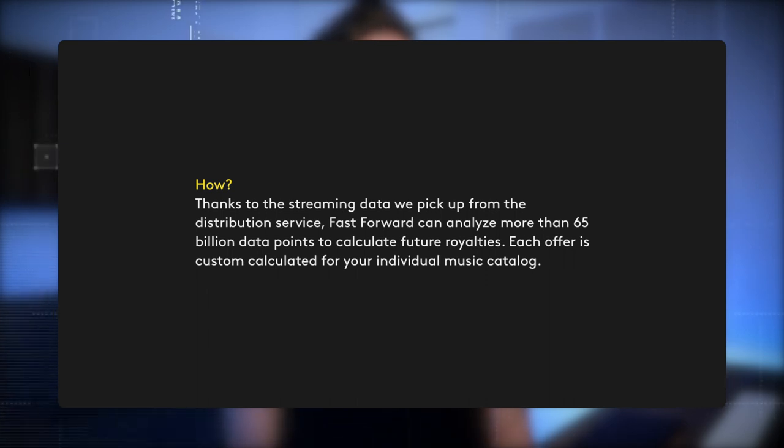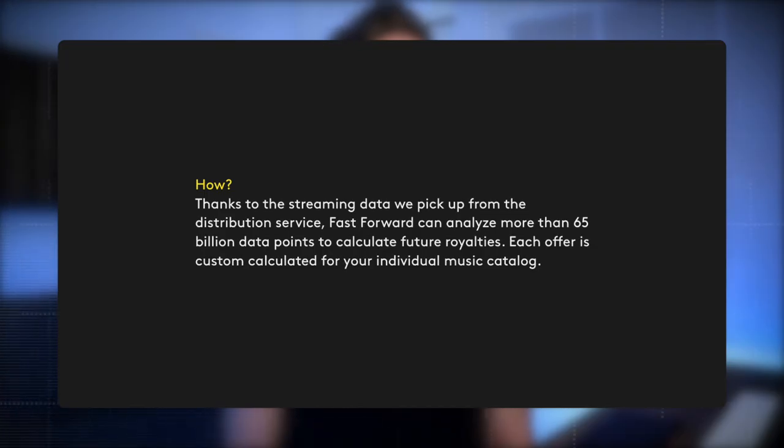Okay, so how do they do this? They say thanks to the streaming data we pick up from the distribution service, Fast Forward can analyze more than 65 billion data points. Wow, that's a lot. To calculate future royalties, each offer is custom calculated for your individual music catalog. So basically, it's easy to see that the more music you have released with Amuse and the more of your catalog you have on Amuse, the higher your Fast Forward offers will be.